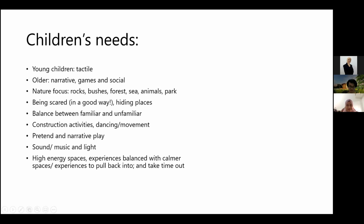So these are based on the architect's research. They identified the children's needs in the museum. Young children need things they can touch, tactile. The older ones need narratives, games, and social. They also want nature-focused, natural elements to touch, like forests, sea, animals. They also want to be scared, like hiding places, and a balance between familiar and unfamiliar, construction activities, pretend and narrative play, sound, music, and light, and they also want to experience high energy spaces.